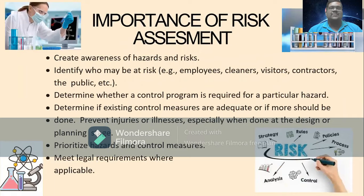Now let's look at the importance of risk assessment. Firstly, create awareness of hazard and risk. Next, identify who may be at risk. Determine whether a control program is required for a particular hazard. Prevent injuries or illness, especially when it's done at the design and planning stage. Next, prioritize hazard and control measures. Last but not least, meet legal requirements where applicable.